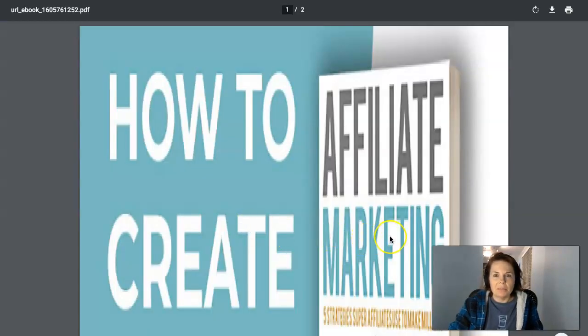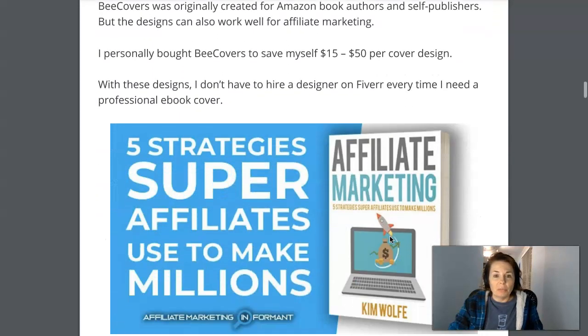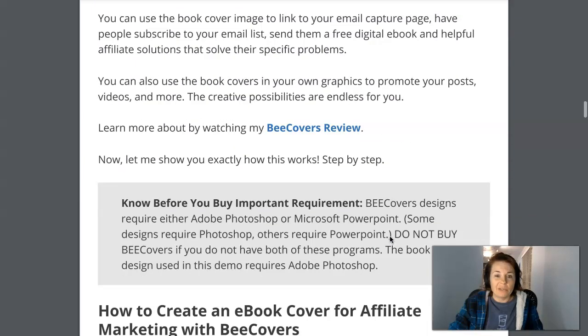So obviously not the best image. We'll definitely need to fix that. But as you can see here, it did pull the entire article from the blog post, all the images and everything. So that's pretty easy.